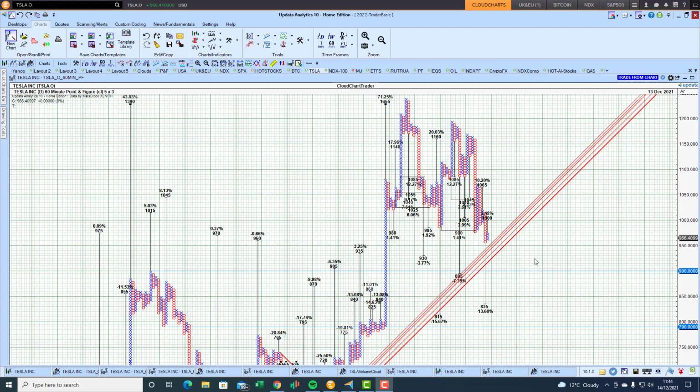Now, in this current correction, after the second, third sell signal up here at 1145, it did take out 1045, 1040, 1005, 980, 985. It took out all these downside point and figure chart targets. So we're now close to this rebound zone, and the upside target would be 1065 if we get a continued rebound from current levels. But so far so good, getting closer to a potential rebound zone.